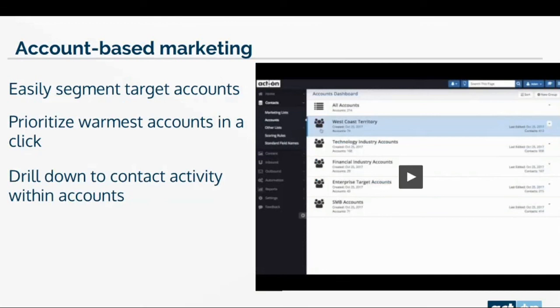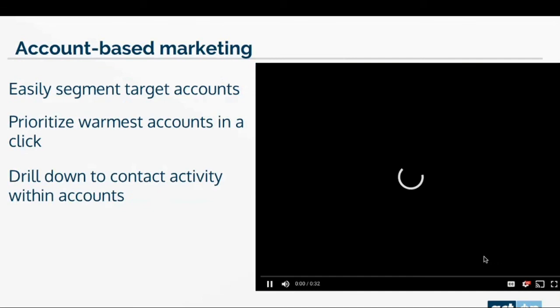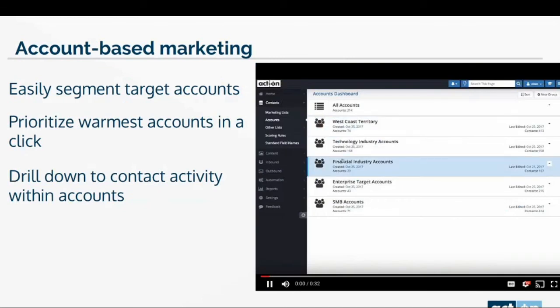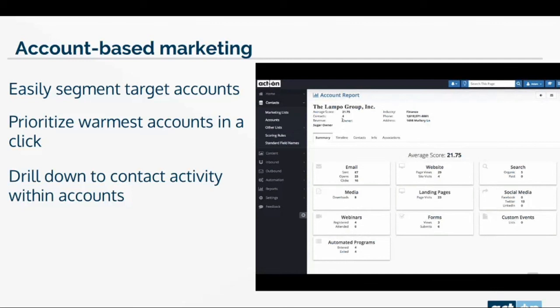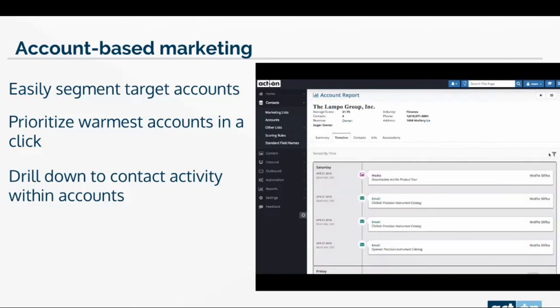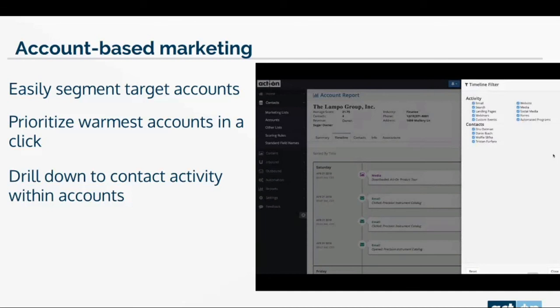So since I've already talked about it, I'll hit play on this video and you'll see this is inside of our platform, and a rep would say, okay, here's financial services. And now I'm prioritizing the financial services companies by their score. And so you can email all the contacts, or you can click into one of those companies and see, okay, this is a company that's showing a high score. I can look at all of their engagement activity by a calendar history.